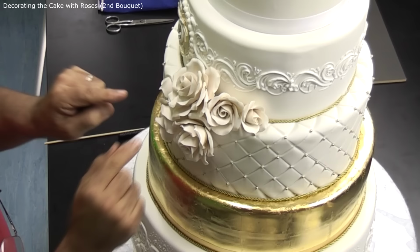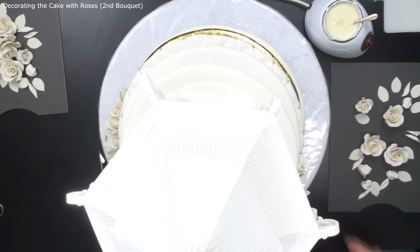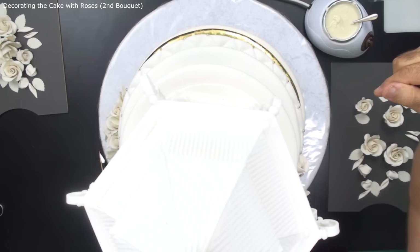So it's not everyone in the same direction. It goes here and there and there and there. So this one goes this way, this one goes this way. It's like if you put a stick in the middle of the rose, it goes like an explosion around.